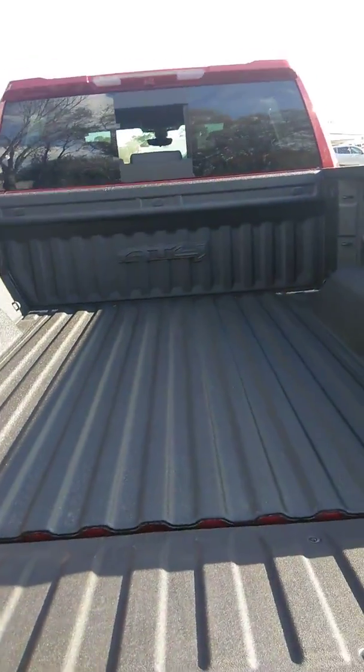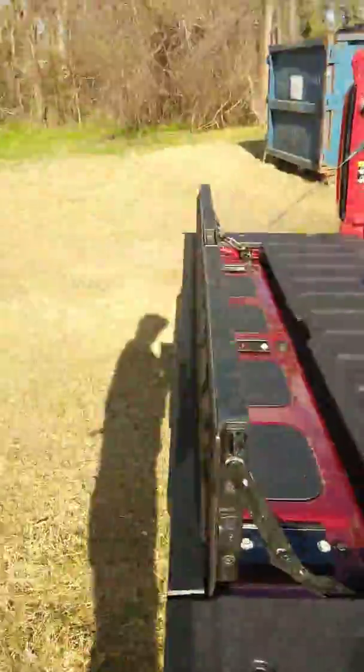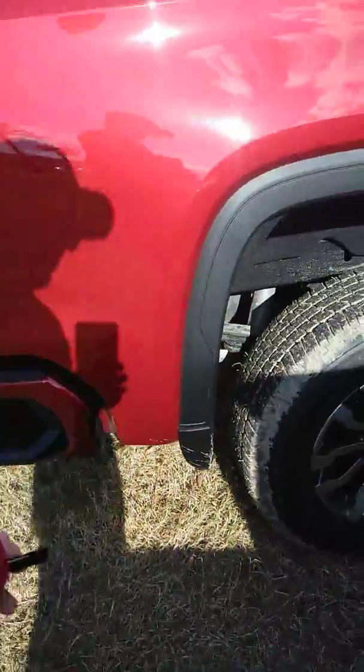Your drop down tailgate. Spray-in bed liner, signature AT4. Still have the multi-function tailgate right here, six different things it's going to do for you. And I already showed you on the other one, so not really a big point of showing you on both. You got the color matching bumpers on the AT4 just like you do on the Denali.